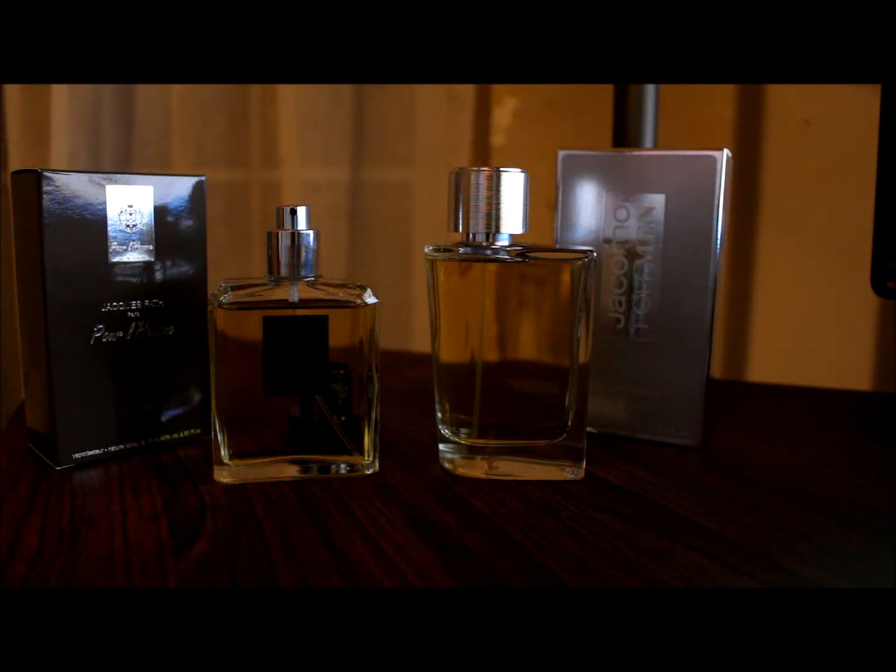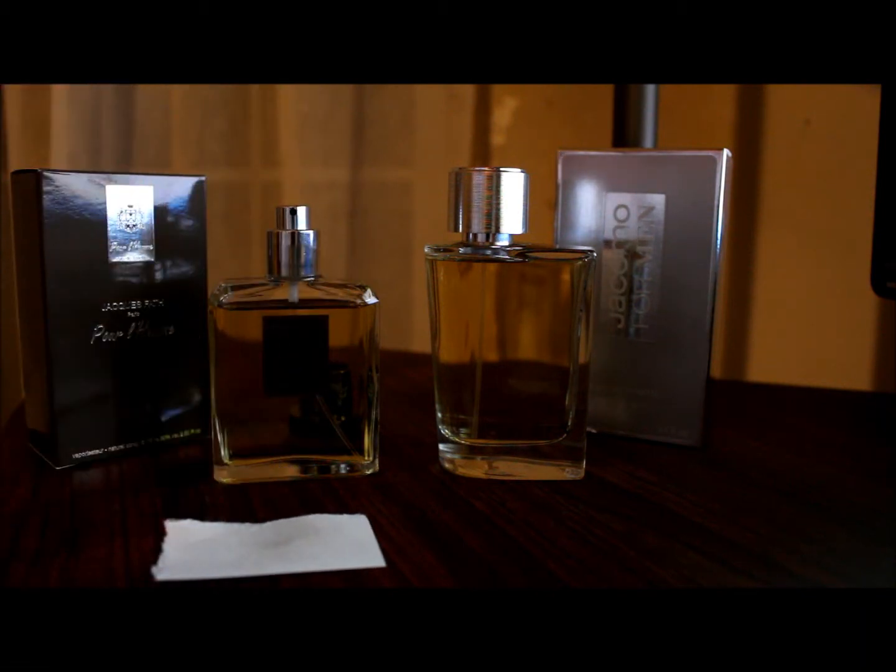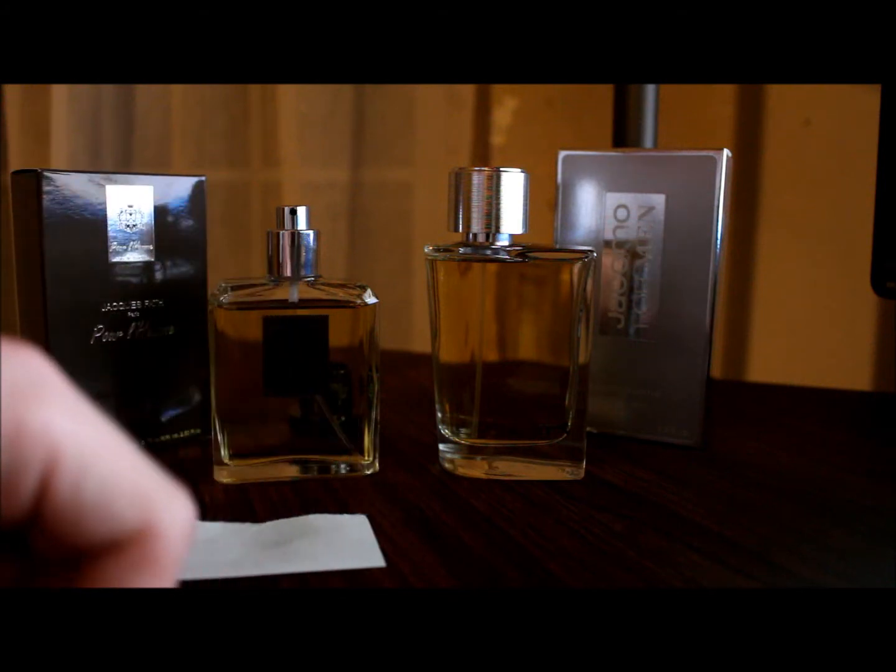On Jacques Fath, I get a good bit of floral, amber, and a little bit of spice. Definitely detect some spice in the back. There's supposed to be some fruity notes as it dries down, but they're overpowered by the spice and amber and floral notes at the beginning of the fragrance. So while that mellows, we'll move on to Jacomo for men.